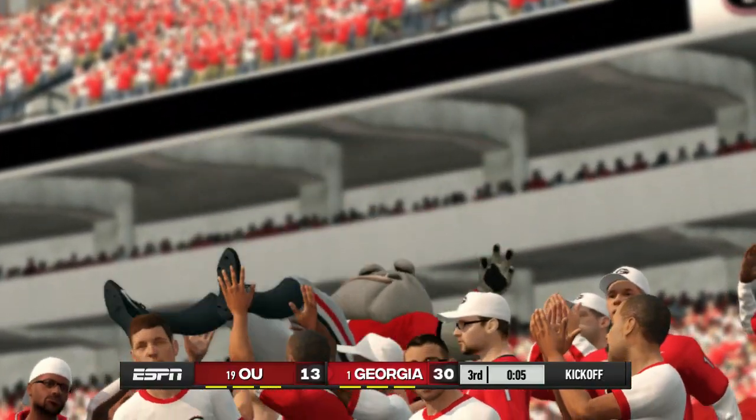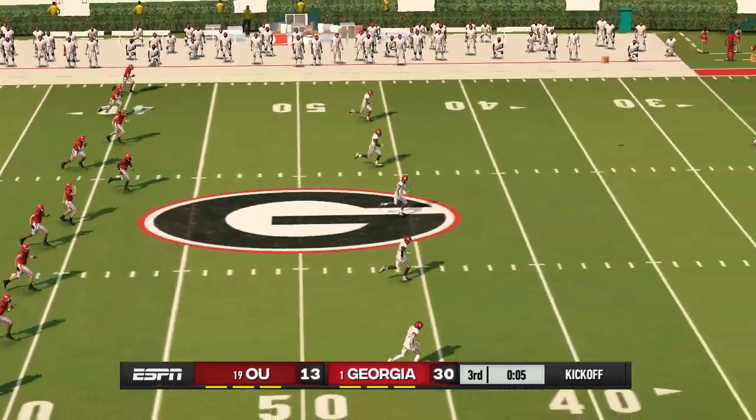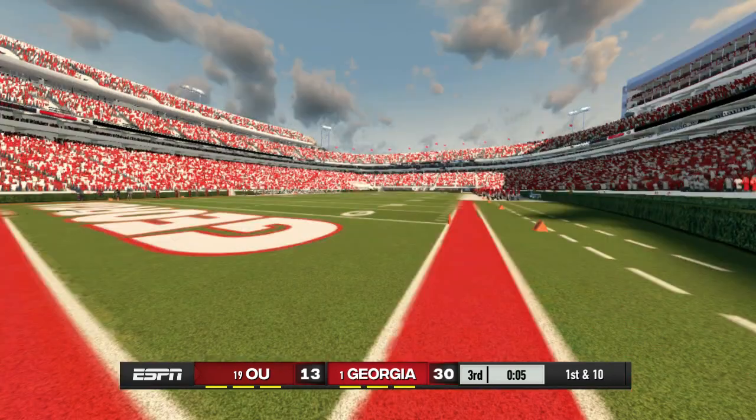Brad, I thought that was a textbook drive. I thought they did a really good job of showing balance, mixing the play calling with the run and the pass, just an overall well-executed touchdown drive. So our score, 30-13. This one's going to be down in the end zone for a touchback.